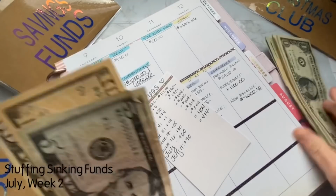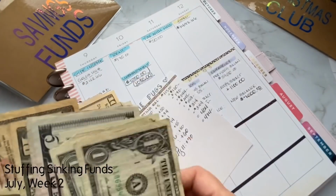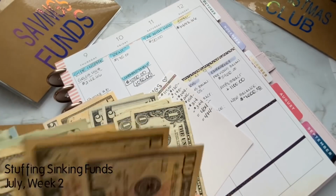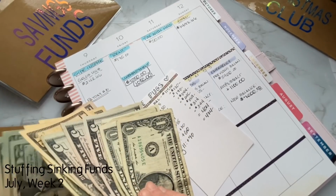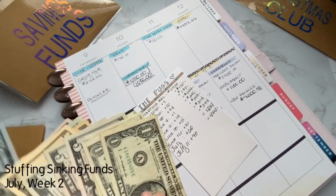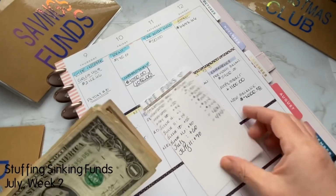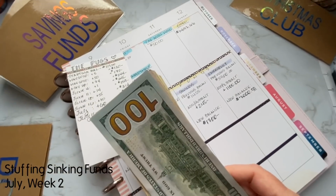And let's make sure. I think that's always a good practice. Let's just make sure we are where we think we are. It's always good to double check yourself. It's always good to count, recount, do whatever you have to do just to make sure that you are adding things correctly, that you're doing things correctly, and that you are on the page that you think you're on. So I see nothing wrong with checking and rechecking ourselves.